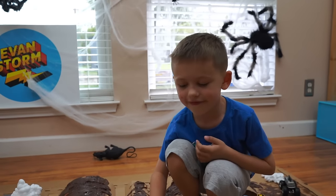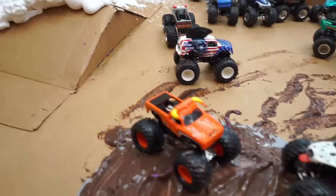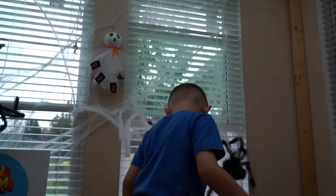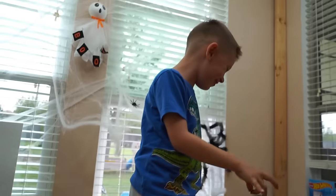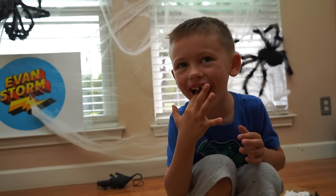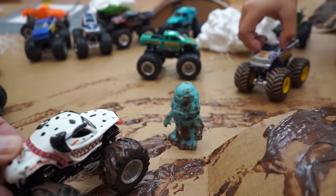All right, the next challenge is going to be Destruction Derby with mud. Oh, no. And my snow pants. My butt. Oh, no. All right, Evan, so the last truck standing is the winner. Monster Mutt! Aftershock!